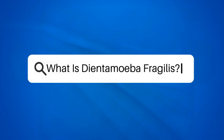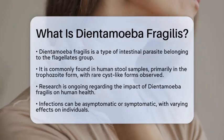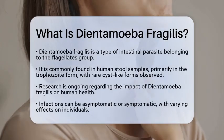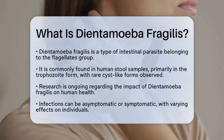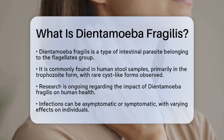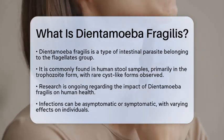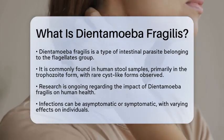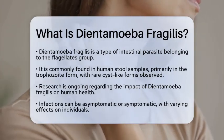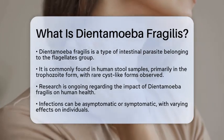What is Dientamoeba fragilis? Have you ever wondered how tiny organisms can affect your gut health? Today, we are diving into the world of intestinal parasites, specifically Dientamoeba fragilis. This parasite is part of a group called flagellates and is often found in human stool samples. Most commonly, it appears in a form known as trophozoite, though some rare cyst-like forms have been noted.